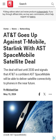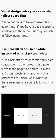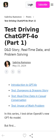AT&T and AST SpaceMobile have signed an agreement that will last until 2030 to provide a space-based broadband network to everyday cell phones. A list of visual design rules with examples that are safe to follow. This post presents a series of experiments testing GPT-4o's abilities.